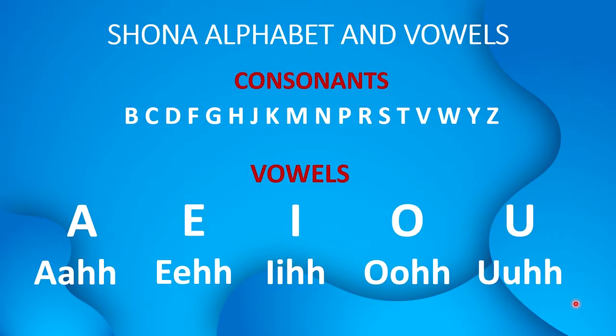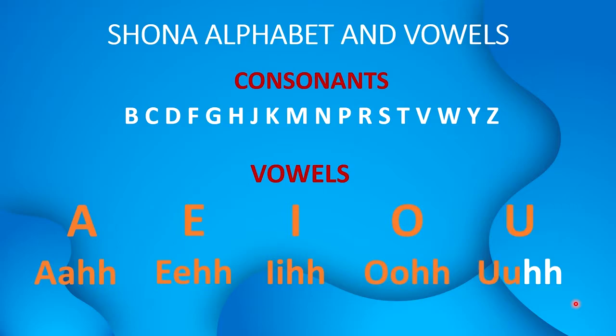As a recap, the Shona alphabet consists of consonants and vowels, and this is how you pronounce the vowels: A, E, I, O, U. So remember, vowels are very important in the Shona language, and they determine how you pronounce all Shona words, because there is no Shona word that exists without a Shona vowel.